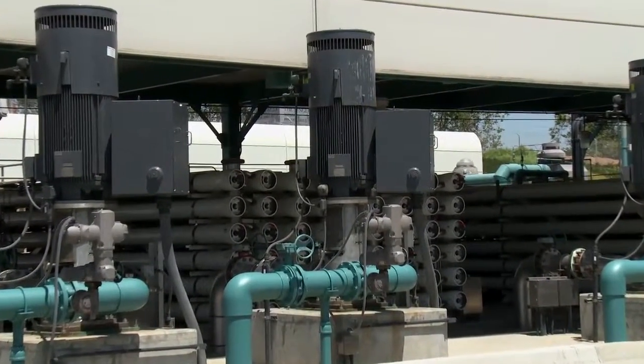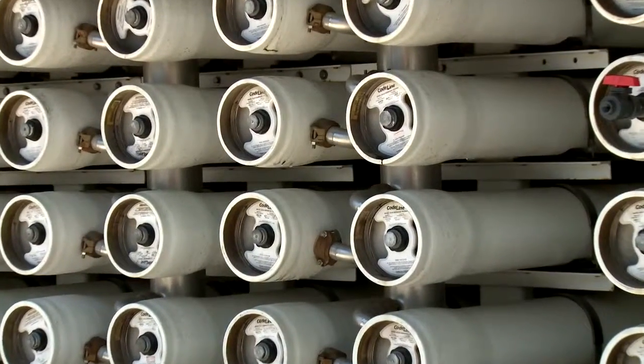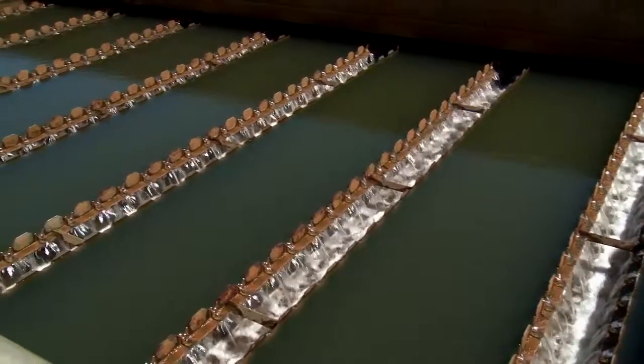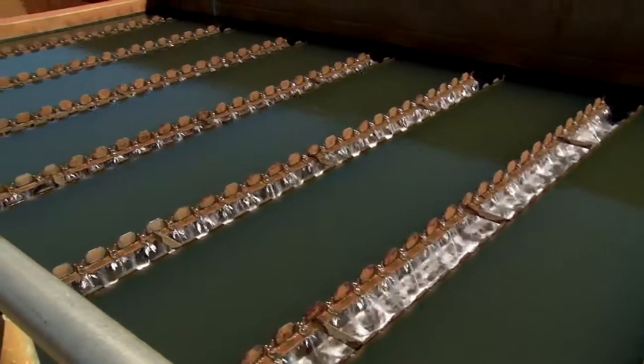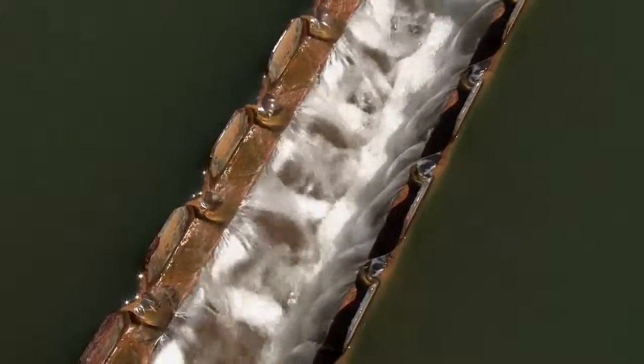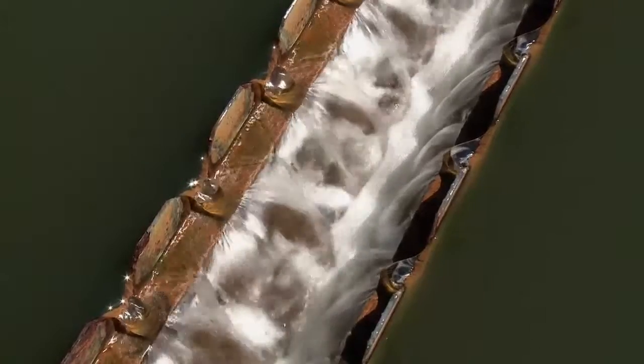We don't have control over the climate. We don't have control over how much imported water we get. So we can only control what we develop here locally. It is the most sustainable future supply we have. And as we continue to chew up this planet by using resources, adding more people, we have to find more sustainable ways of doing business. This is the way to do it.